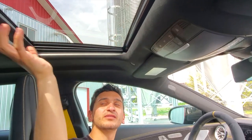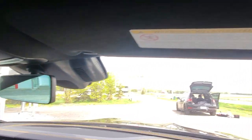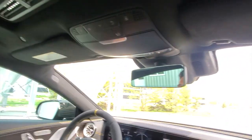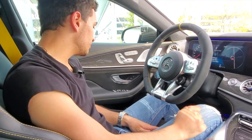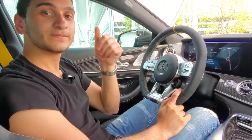You also get this beautiful sunroof over here that you can open up. Everything's gonna open up and it looks nice. And all this Alcantara on the top looks very good. And you have these speakers on both sides. So if you're speaking on Bluetooth on the phone, it's gonna hear you and the passenger clearly. But now that we've been through all of this, let's go drive this baby.